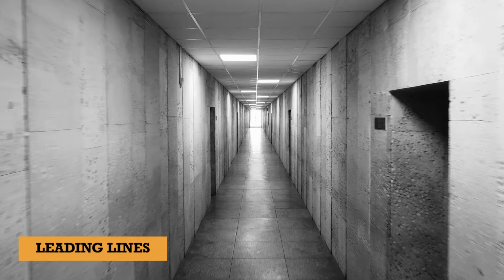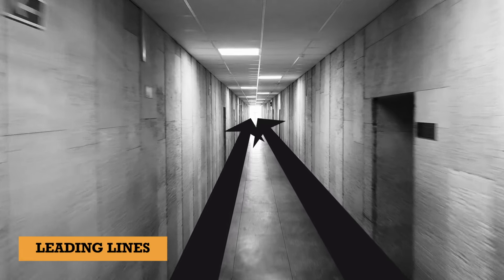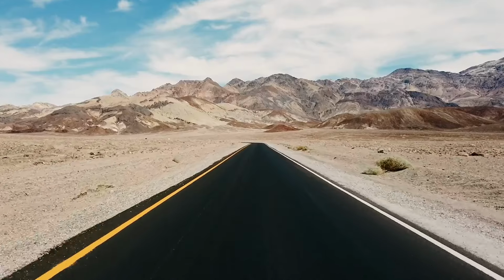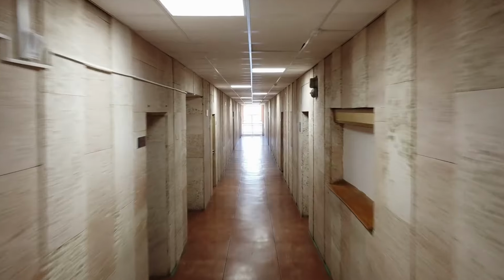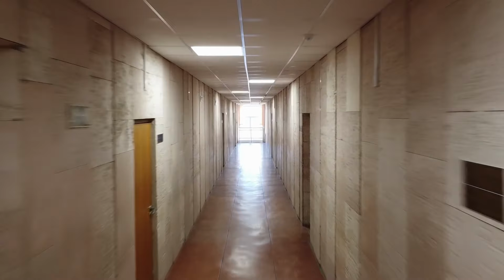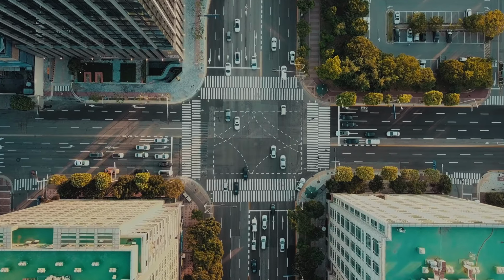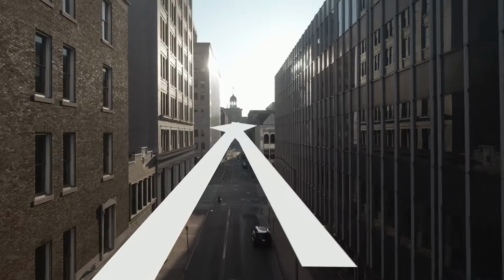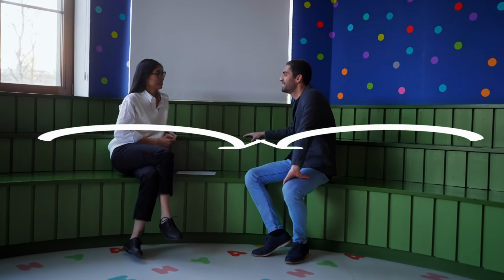Next up, leading lines. This technique helps to guide the viewer's eye through the frame toward a specific point. Think about roads, rivers, fences, or even the direction of a character's gaze. Leading lines create a sense of depth and movement, drawing the audience into the shot and giving them a sense of perspective. For example, in an establishing shot of a city, streets can serve as leading lines that direct the eye toward a central building.